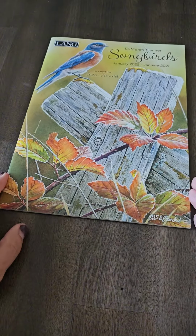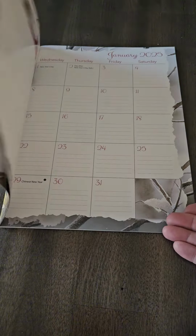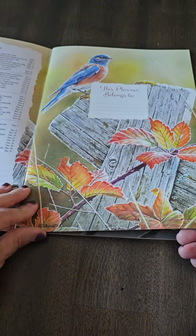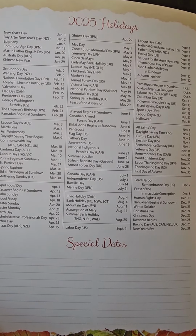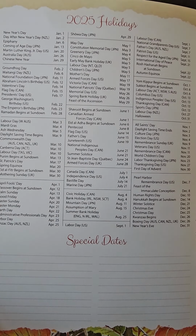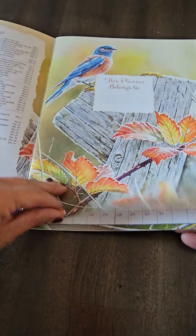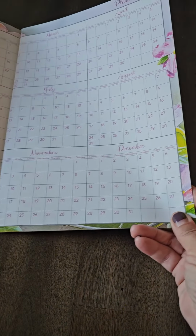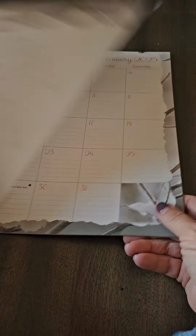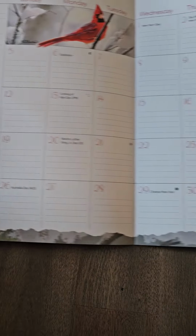Very nice, high quality paper. In the front cover, you have special dates of the US and actually Canadian holidays as well for 2025. And then on a 2-page spread, you can see every month in the year. And then it just goes right into month by month. Half the months on the left, half on the right.